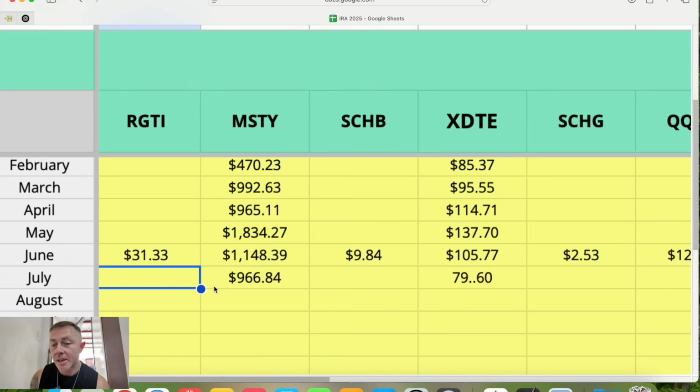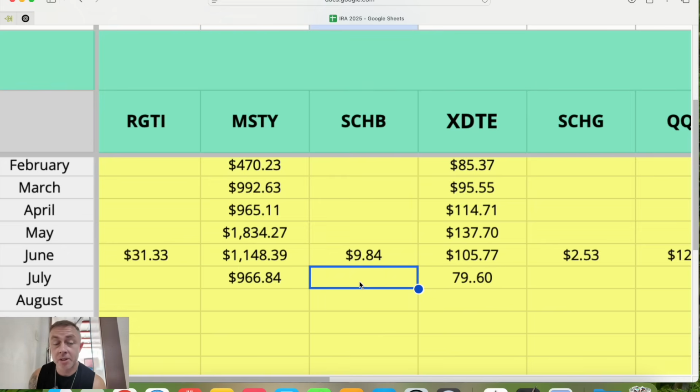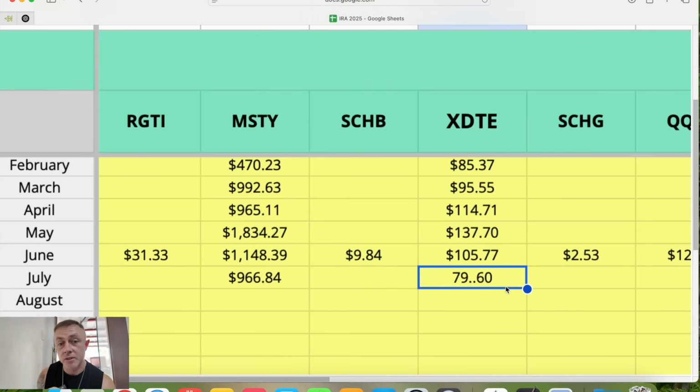Misty just paid me $966. So you can see here the dividend really fluctuates. Like, look, I have 470, 990, 960, 1800, 1100, now 960 again. Sometimes I get a lot of money, sometimes I get a little money. But this month it gave me $966, which I reinvested back into the portfolio. And SCHB hasn't paid me this month, and it will not pay me this month. This one does have a dividend, but it's only every 3 months, quarterly. XDTE has paid me $79.60 so far, but I'll still get 2 or 3 more payments from them this month. So this is going to be well over $100, probably closer to $200.